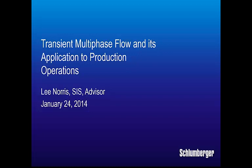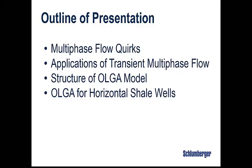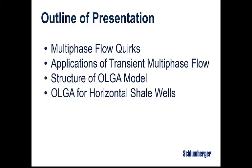What I'd like to talk to you about for the next 45 minutes or so is multi-phase flow and some of its applications in production operations. And I'd like to do that in four different topics. First of all, I'd like to talk a little bit about how multi-phase flow works. Now, some of you working in the field may be very aware of this. Some of you may not. So bear with me if I'm telling you some stuff that you already know. I'd then like to talk in general about some of the applications of transient multi-phase flow. Why is it important, particularly in the upstream, although not limited to upstream oil production? But why it's so important there, as an example of some of the things that transient multi-phase flow is good for.